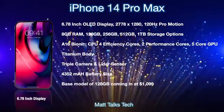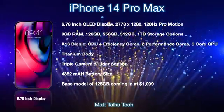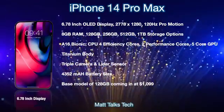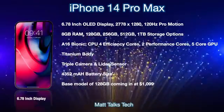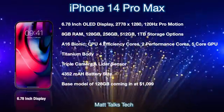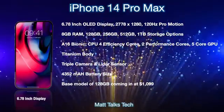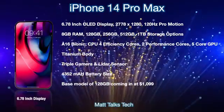The final iPhone to talk about is the iPhone 14 Pro Max, and this is the biggest one. This one comes with a 6.78-inch OLED display with a resolution of 2778 by 1280, and again that will have a 120Hz ProMotion display just like the 14 Pro. Again, it will have that pill or hole punch design just like I mentioned with the iPhone 14 Pro, but underneath the hood we'll get 8GB of RAM, storage options between 128GB all the way up to 1TB, and then again that A16 Bionic with 4 efficiency cores, 2 performance cores, and a 5-core GPU, a little bit more special with the Pro models.